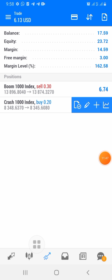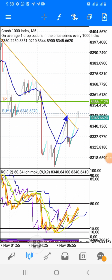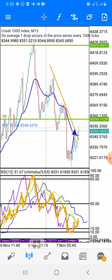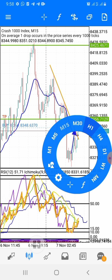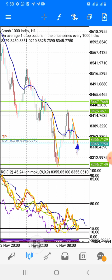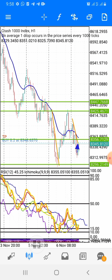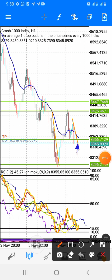I see that Crash 1000 just spiked. But let me show you why I'm going to hold this trade. If I go to a higher time frame, let me see, if I go to the H1 time frame, I'm seeing something here. The markets have just been like this. Okay, if I come here now on a high time frame, what am I seeing? I've been seeing a trend from here. I'm seeing trend market here.